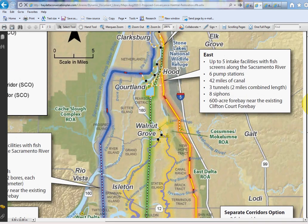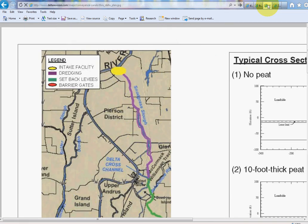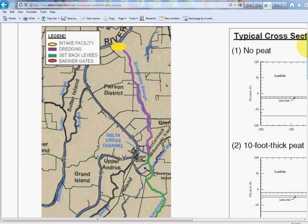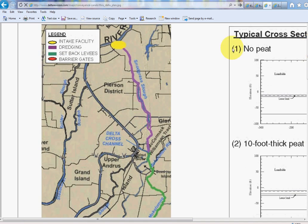The CalFed Record of Decision of 2000 looks very much like that. The Through Delta facility focus right in this area looks very much like that. So I'm going to look at some of these. Okay, so another name for this same thing, the Delta corridors, was and is called the Armored Aqueduct or Through Delta facility.